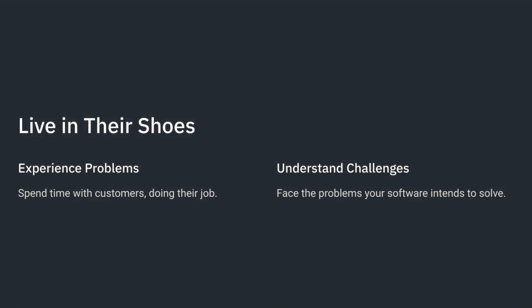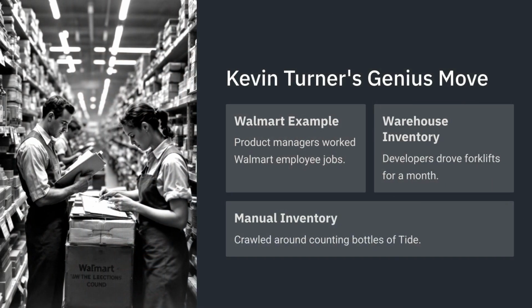All right. Number 2, you want to spend time with customers living in their shoes, literally doing their job, facing the problems that your software is intending to solve. I got this idea 25 years ago from a guy by the name of Kevin Turner, who was then the youngest CIO in Walmart history at the age of, I believe, 35. At age 40, he became the chief operating officer of Microsoft and had, I think, 100,000 employees reporting to him. When he was in his 30s running software development teams, he did this genius move, absolutely genius.